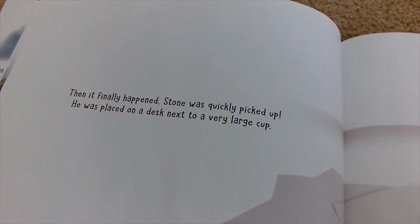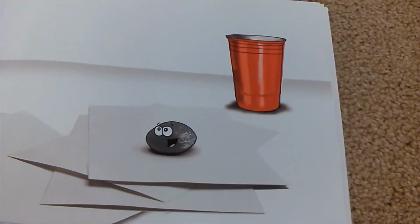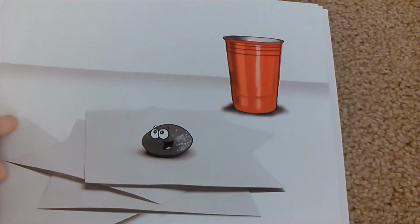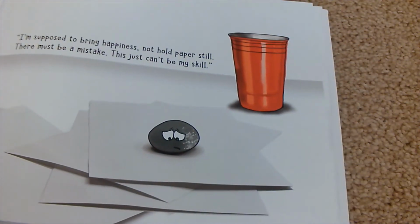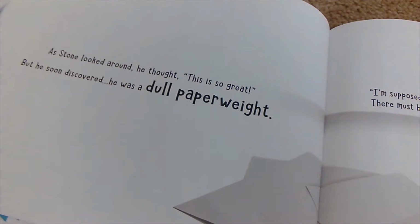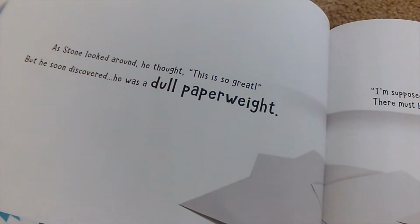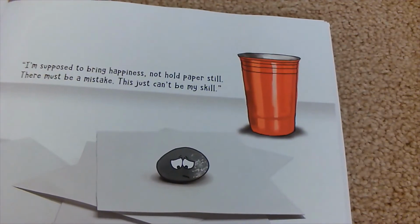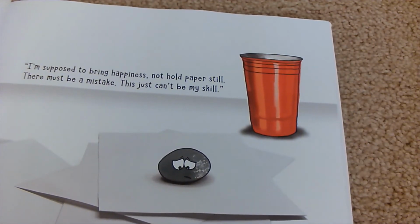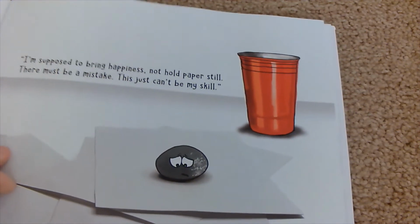Then finally it happened. Stone was quickly picked up. He was placed on a desk next to a very large cup. As Stone looked around, he thought, "This is so great," but soon he discovered he was a dull paperweight. "I'm supposed to bring happiness, not hold paper still. There must be a mistake. This just can't be my skill."